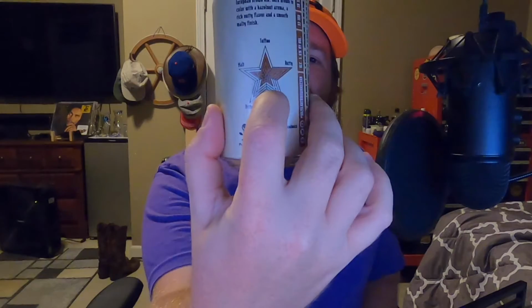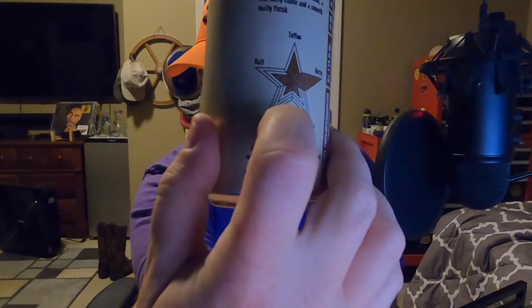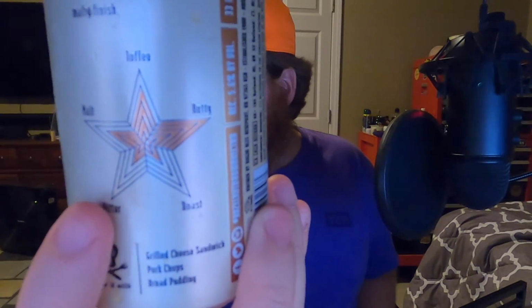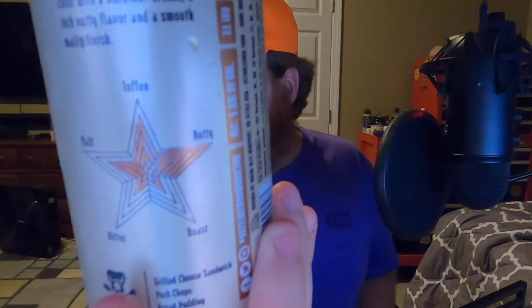Toffee and nutty. They got like a little flavor chart there. Heavy on the nutty. Heavy on the toffee. Somewhat heavy on the malt. Not very heavy on the bitter. According to that. Trying to see it. Alright, bitter is like over here somewhere. Or over there. But I would beg to differ. It does have a lot of bitter flavor to it. But not so much where it's not good. Anyway, I'm rambling. Because that's good beer.